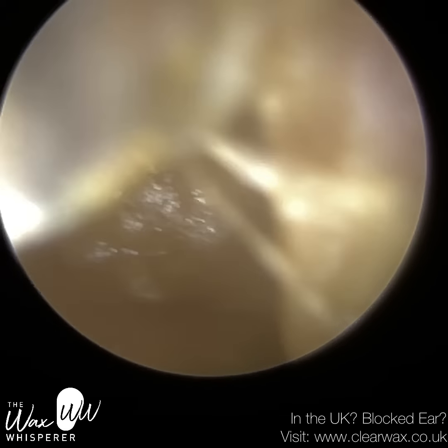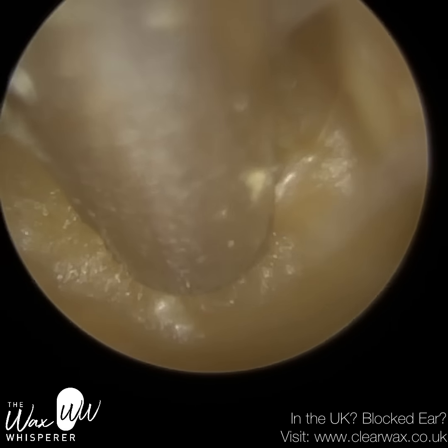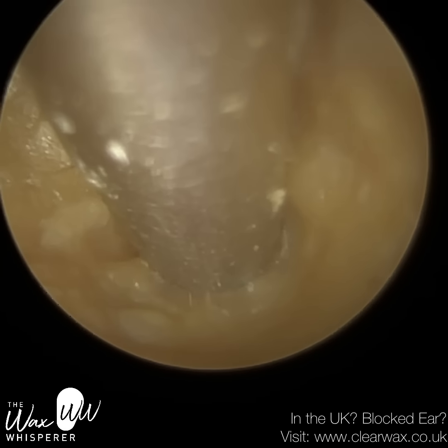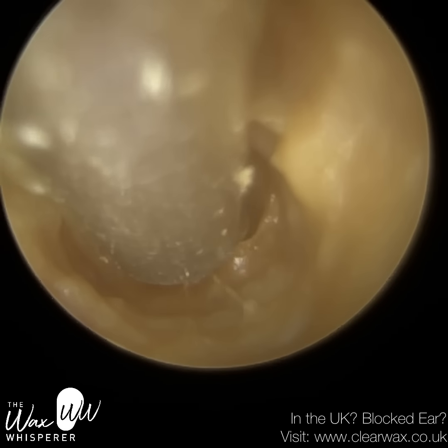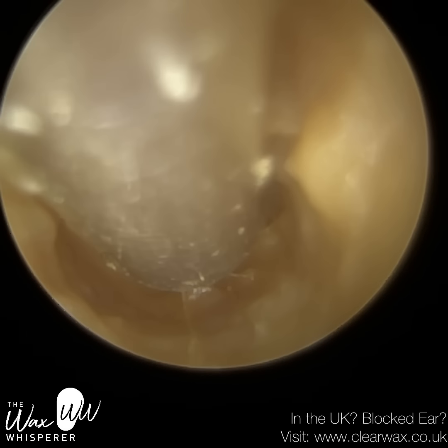This is of a patient who attended the clinic with an outer ear infection, and all this that I'm suctioning at the moment is all discharge and debris. It's what we call otorrhea, the medical term for ear discharge and pus. And this debris and discharge was fully occluding, extending right from the entrance to their eardrum.